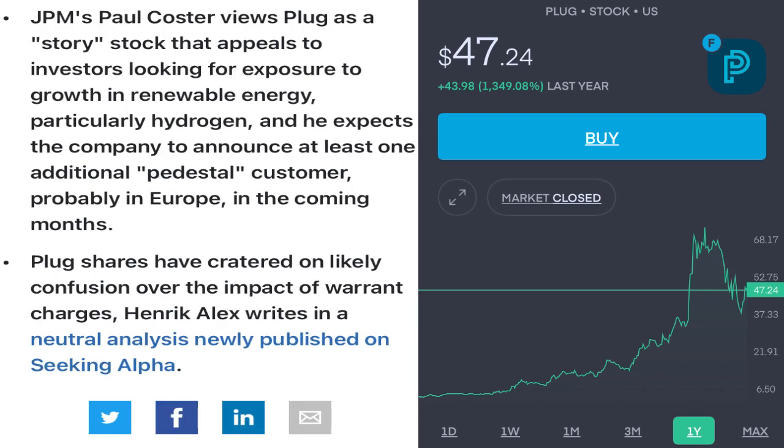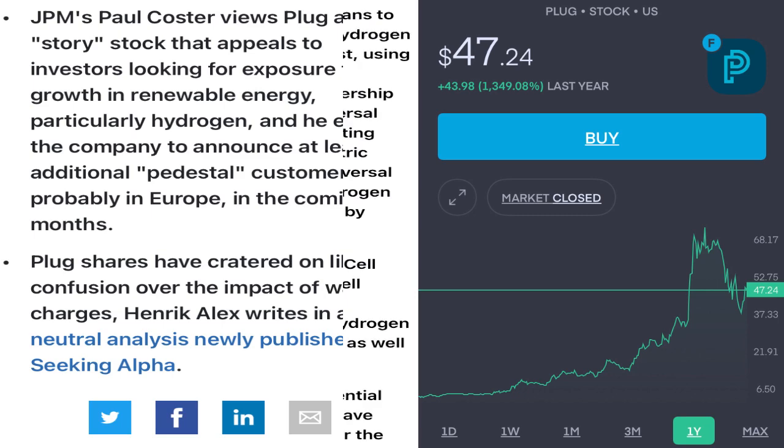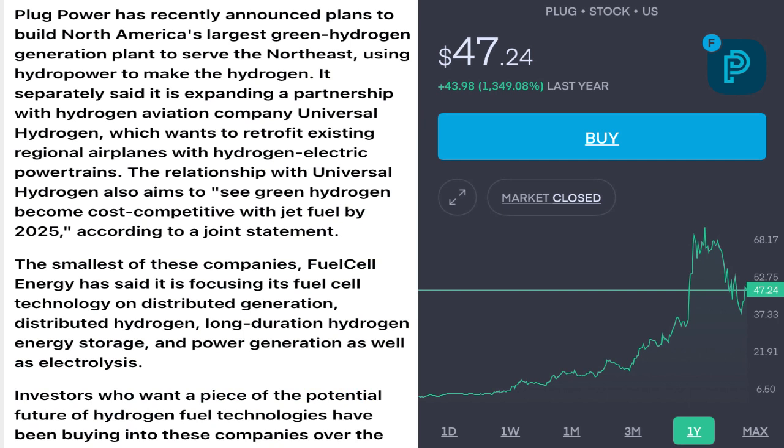Paul Costa says that it appeals to investors looking for exposure into growth and renewable energy, particularly hydrogen, as he expects the company to announce at least one additional pedestal customer, probably in Europe, in the coming months. Plug Power also recently announced that they have plans to build North America's largest green hydrogen generation plant to serve the Northeast, using hydrogen power to make the hydrogen.